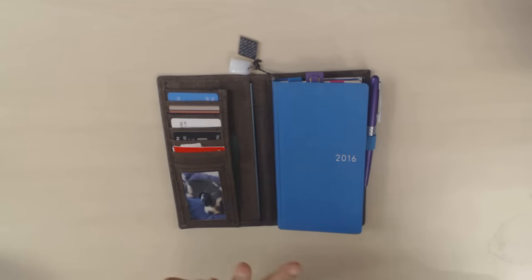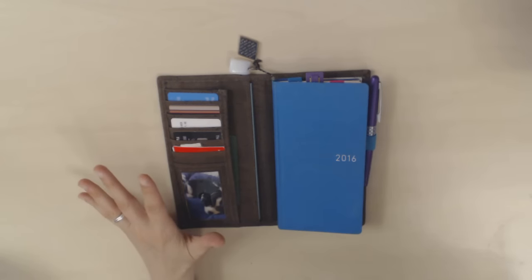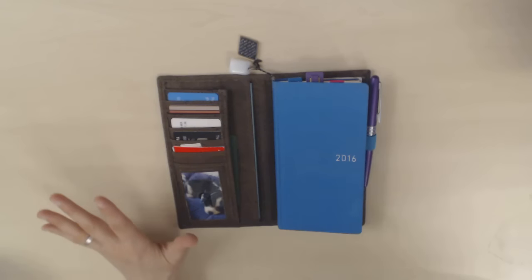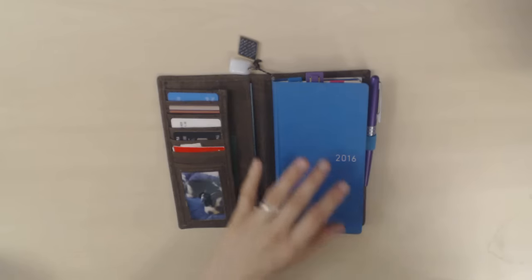I'm happy to report that I love using it as a wallet, and as you know, if you've seen any of the other recent Weeks videos, I am the last person that I ever thought would be using a planner/wallet combo, but for some reason it works really well and I love it, so that's awesome.